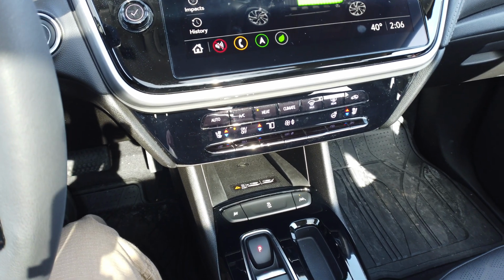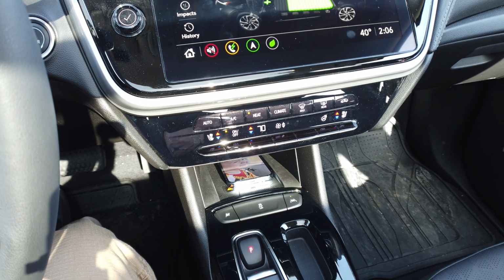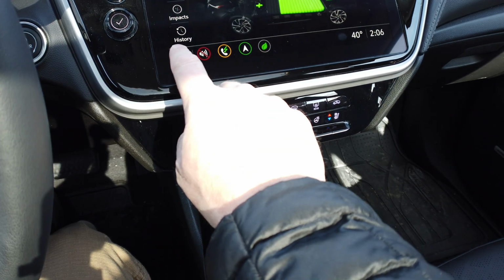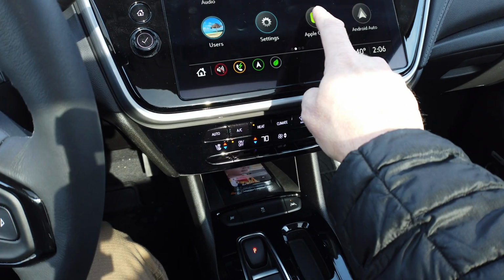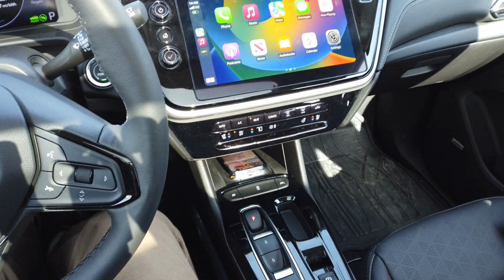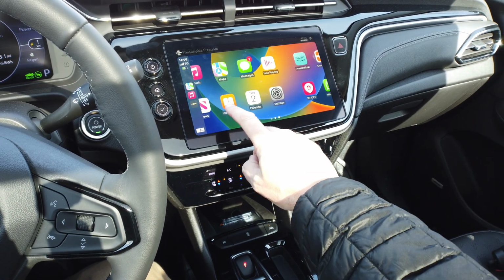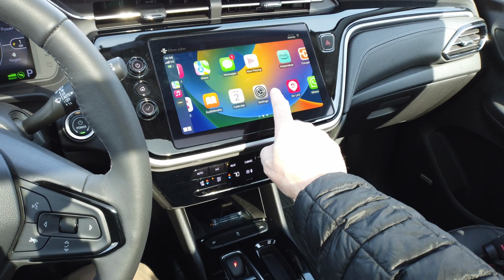Another feature that I really quite like is the wireless charging. That works really great. And as I mentioned, the Apple CarPlay is all connected wirelessly here. And so that's a great feature as well. And again, the speed and responsiveness of the screen is great.